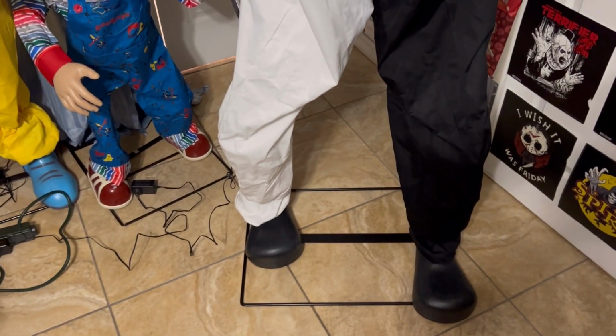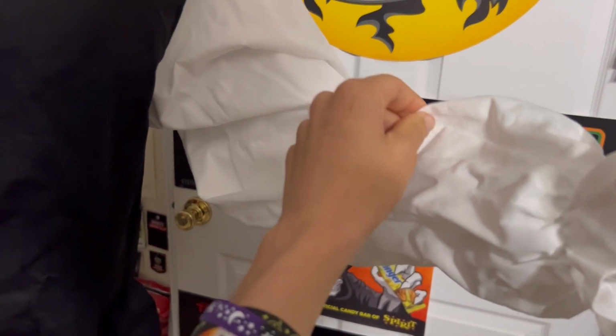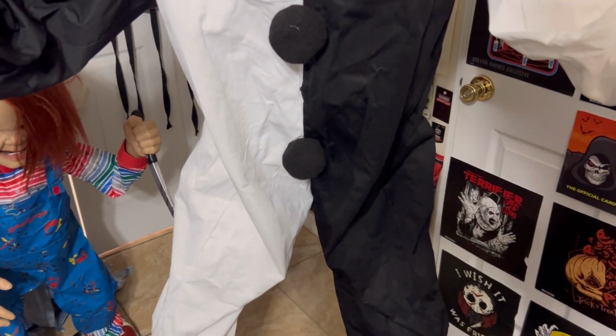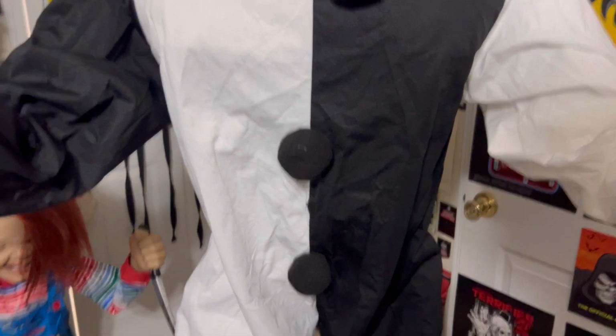Just onto his design. He has hard plastic shoes. His clothing actually is a really nice thick material, like it's thicker than costume material. So it's nice. It's very sturdy. Then just your metal base, metal frames, metal poles. He does have a metal frame for his mechanism.